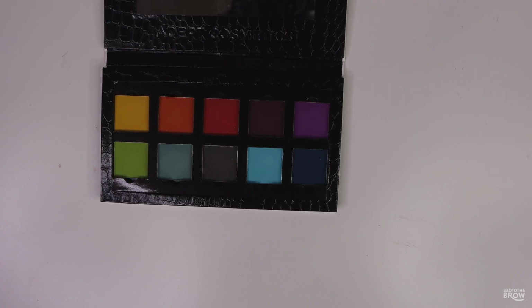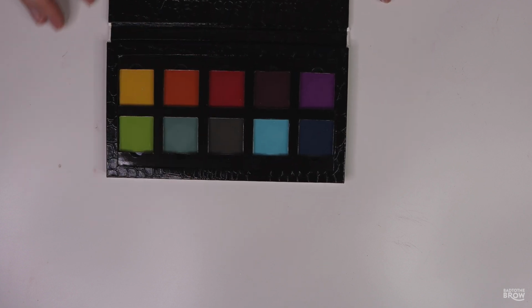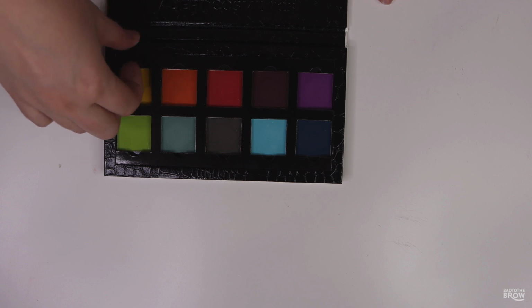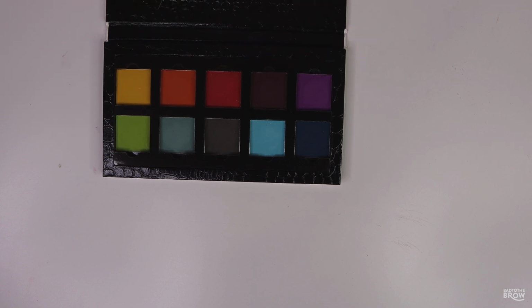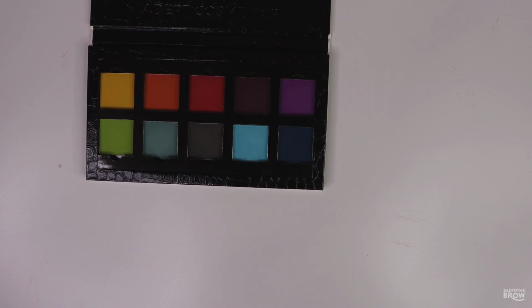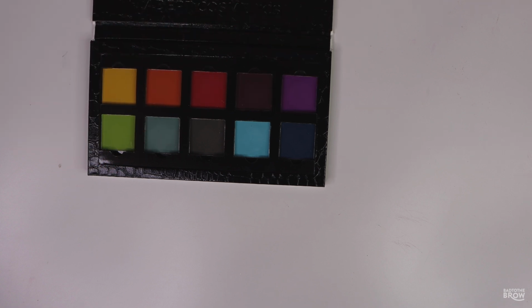Then we have some Adept mattes that I chose to fill up this palette, and you could take this out. It's like a foam and just have more space, so eventually I can get more mattes to put in here. But I did do a video recently where I used this palette in conjunction with the Plain Jane, and I really enjoyed all of these mattes. This one was a little on the weaker side, but the deep mattes, love them.